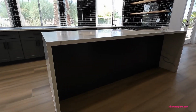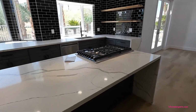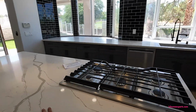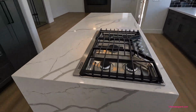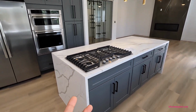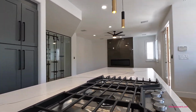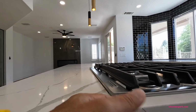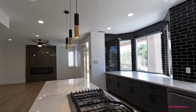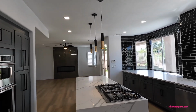And on the back here, looks like it's just been painted on the cabinets. And here's your cooktop. Now you're probably wondering, on this 36-inch, where is the range hood? Because then where does all that smoke go? With new technology today, what happens is this vent right here will automatically pop up, and that's how your hood works. Do love the 3 pendant lighting.